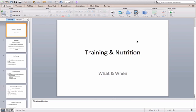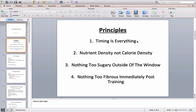So, training nutrition. I'm going to keep it real simple. There's a reason for that because it doesn't need to be too complex. Okay, it really is basic. The principles really are that timing is everything around nutrition. Okay, we're looking at nutrient density, not calorie density, when we're looking at our foods. So we're still sticking to the principles of natural and clean foods. Nothing too sugary outside of the window, and we'll talk about that. And nothing too fibrous immediately post training. Those are the four principles that we'll just make sure we look after.